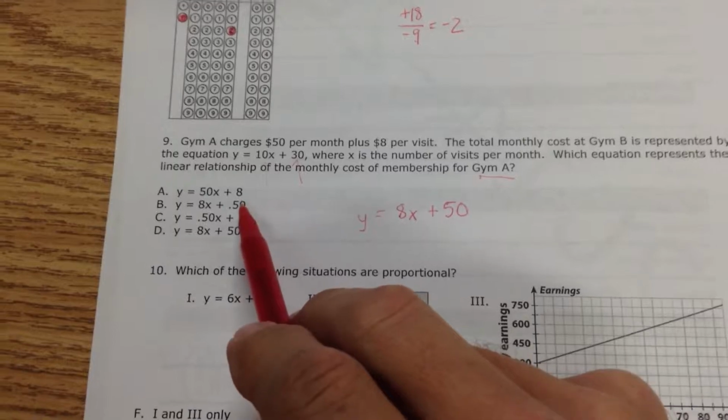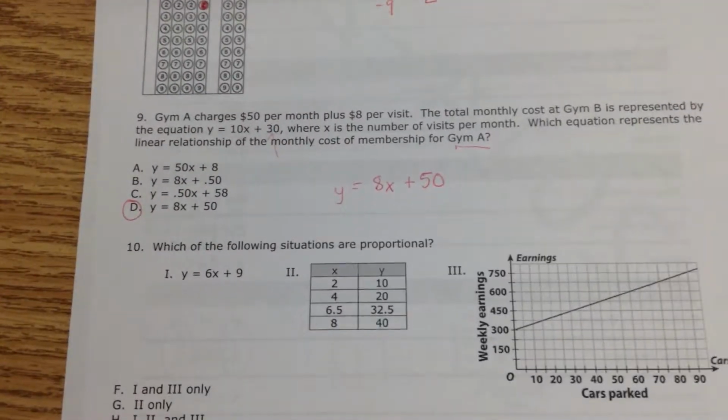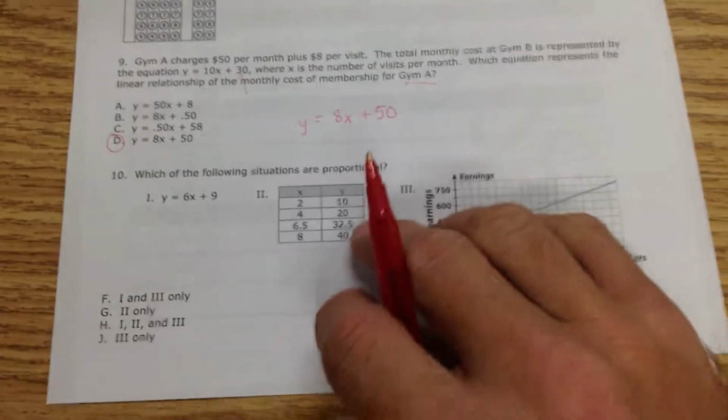And as we look over here, they try to trick you with that one, don't they? 50 cents. If you don't see that decimal, you might pick that one. It's actually answer D. And last but not least, number 10.